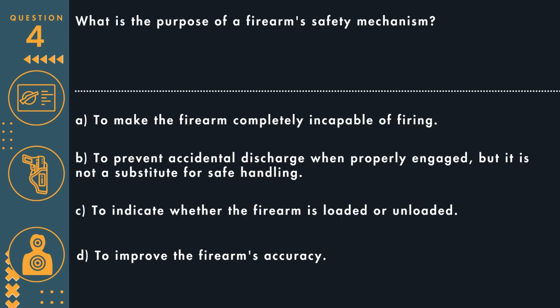Question 4. What is the purpose of a firearm safety mechanism? A. To make the firearm completely incapable of firing. B. To prevent accidental discharge when properly engaged, but it is not a substitute for safe handling. C. To indicate whether the firearm is loaded or unloaded. D. To improve the firearm's accuracy.